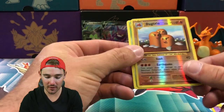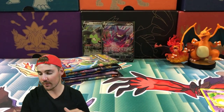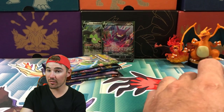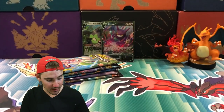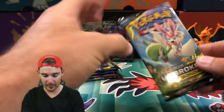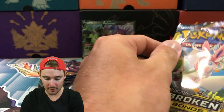So we got a rare reverse holo and a Beedrill regular rare. So we have been brought back down to earth right now. That was our first regular rare of the video. That's absolutely crazy. So we will go for another Unbroken Bonds booster pack right here.